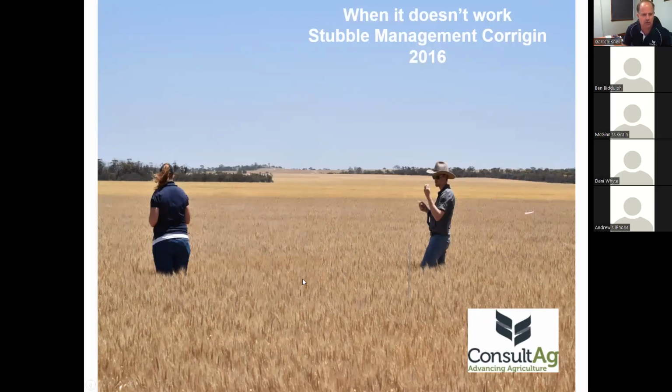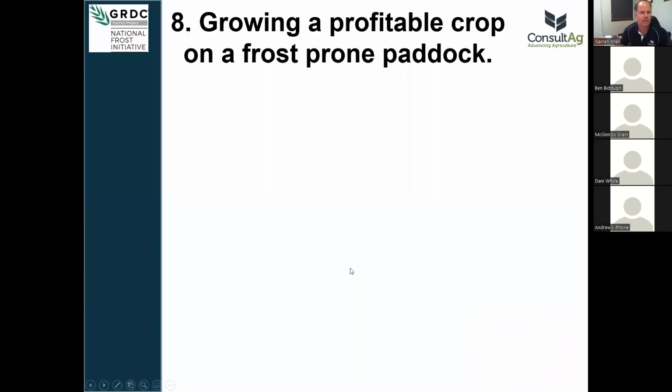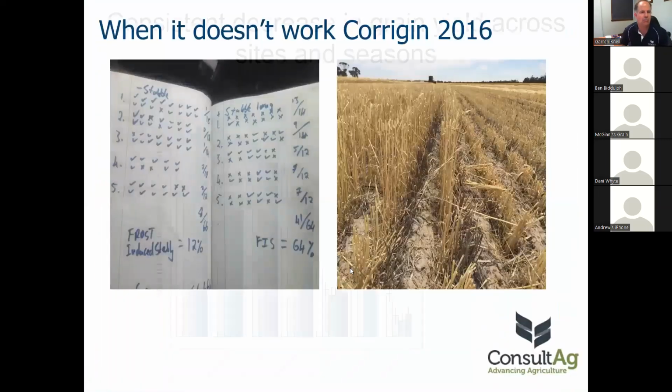Similarly, I showed that data of the frost trial that we put in at Corrigan in 2016. As you can see, lower in the landscape, wheat surrounded by barley, had some pretty good data early on by the first frost. And then we had multiple frost events again, and basically the whole site was totally wiped out by the end of it. So again, stubble is a small lever. It's not going to save you in a big frost, but it's going to add useful improvements in temperature during mild events.